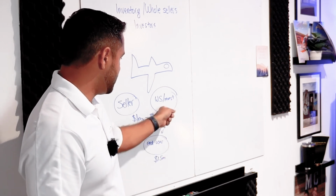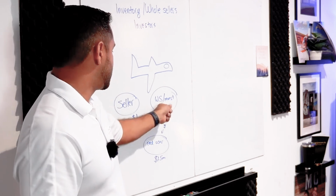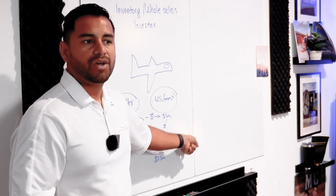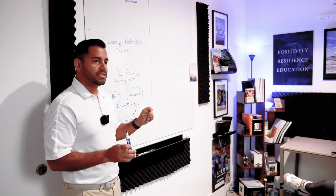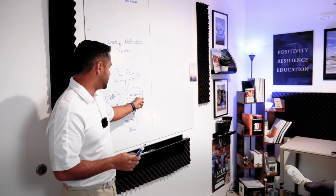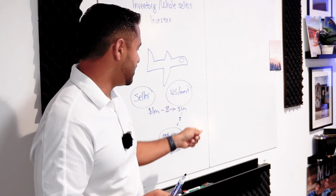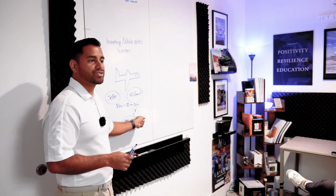This sale between the investor and the end user can happen one of two ways. The investor can buy from the seller, fix it up, add value, and then flip it to the end user. Or it can happen at the same time. This is called a simultaneous closing. It's tough to do because basically you need the contract between wholesaler and seller to say X, and you need the contract between the end user and the investor to say the same exact thing, just changing the prices. If you do that, you can close all at the same time.